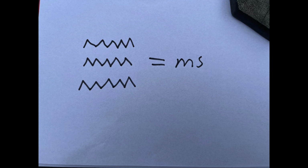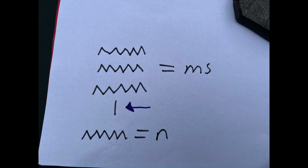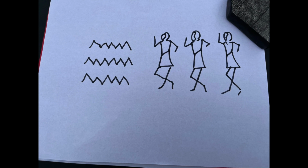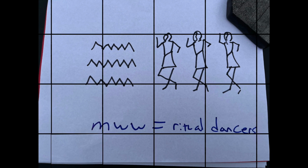All right, our next bilateral sound are these 3 wavy lines, which together make up the sound ms, ms, mus. Now, you may recognize one wavy line is the letter N, or it can be ED for past, but this time we have 3 wavy lines. And when you have 3 wavy lines with a stroke line under it, it becomes a word, and this is the word waters. How about this? 3 lines for water, followed by 3 determinatives. Well, if you look at what those guys are doing, they're getting it on, digging, dancing. So this is the word for ritual dancers.